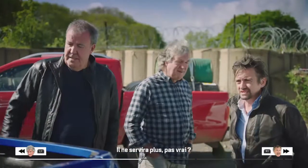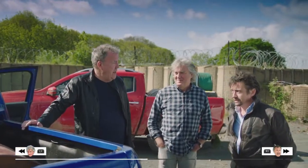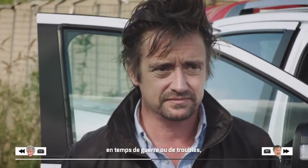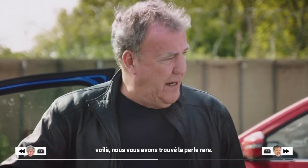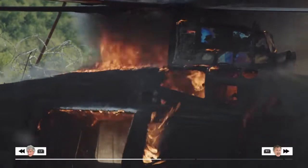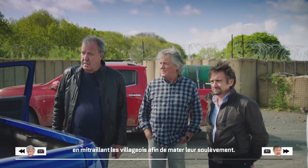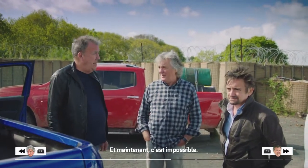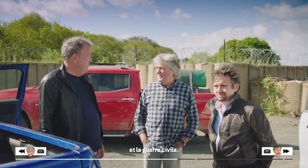It's beyond useless, isn't it? Oh, truck, don't pat it. It's a good truck. If you have to have a pickup truck at a time of strife in your country, this is proving to be the winner at everything. I may have prevented the war. How have you prevented the war? Well, the helicopter was there to stop the war by strafing the uprising villages, and now it can't do that. So now the whole thing is going to descend into civil war and chaos.